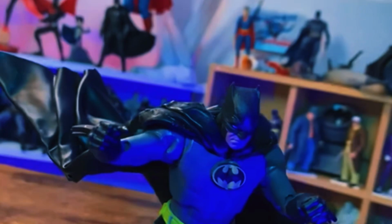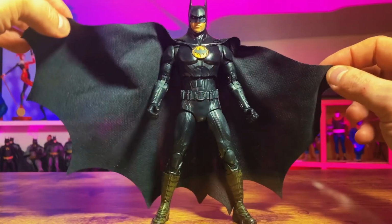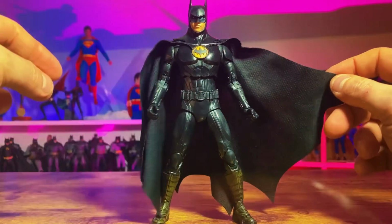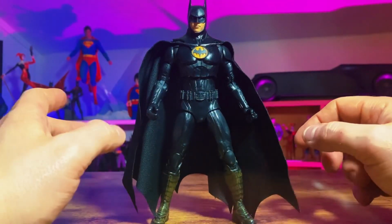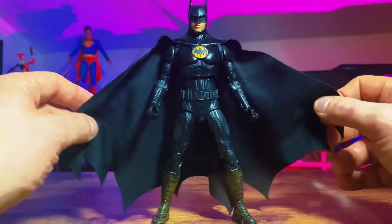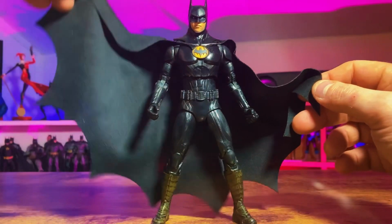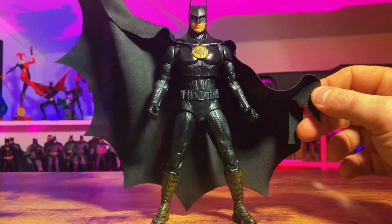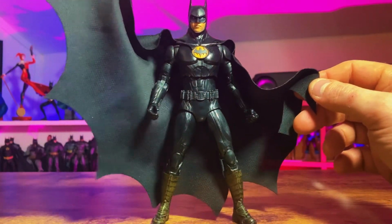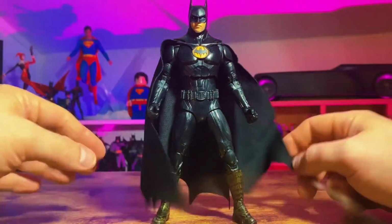I believe they've only done this with this figure so we can fit in the Batmobile that they've also brought out, but going forward, I would thank them very much if they would actually include the figures with these cloth capes, because they are just so much better. Especially if they included some kind of wire so you could actually pose the cape. That would be absolutely fantastic. The inclusion of a cloth cape is a big plus for me.